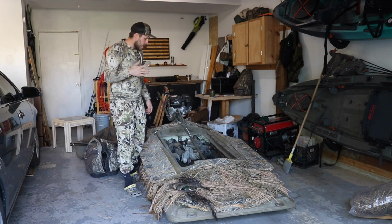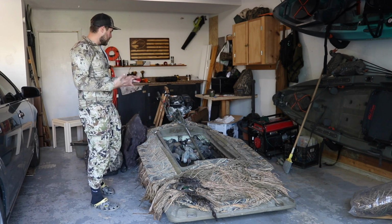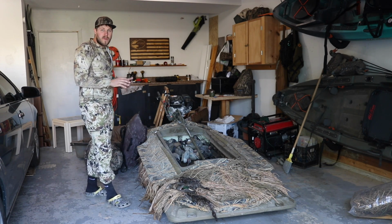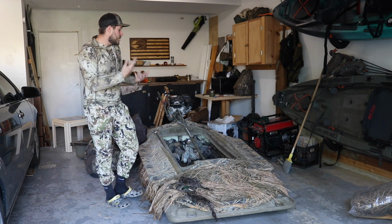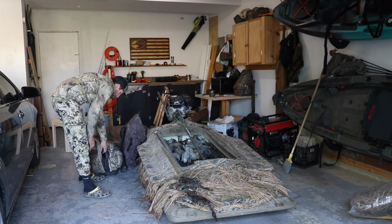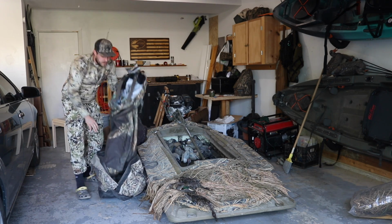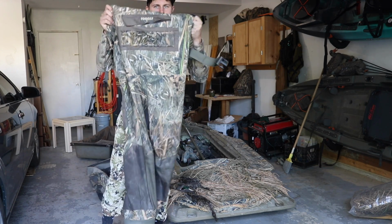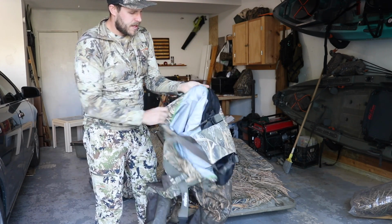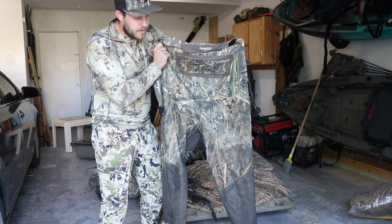Okay, so let's go ahead and talk about the gear that I used on this hunt. I've got pretty bare bones minimums for this. I kind of modeled it off of what I used on the kayaks and just used it in this boat. So first and foremost, we're gonna talk about these, and these are my waders. These are the brand new Rogers Elite 2-in-1 breathable waders. I don't have the insulation in them because it's teal season, but loving these waders.